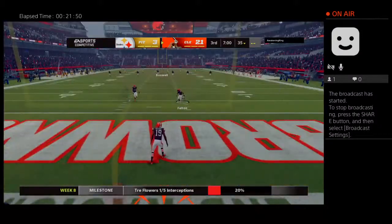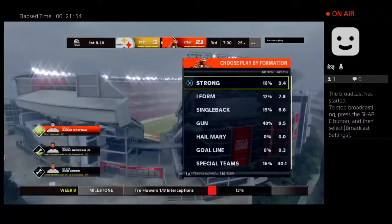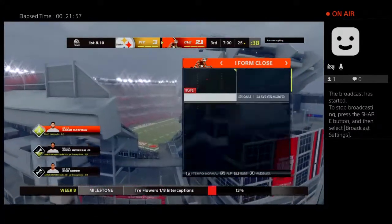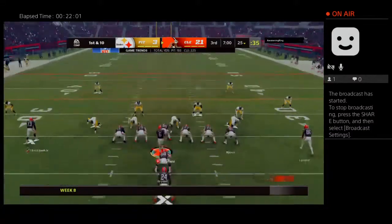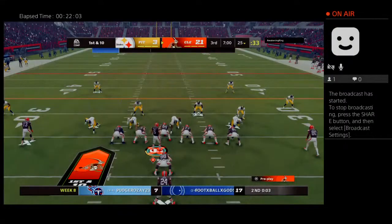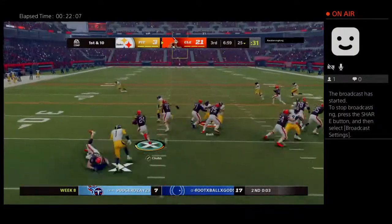Forecast calling for more of the same. The rain set to continue as we are underway in the 2nd half. The Browns drive about to get started. Hey, Charles, they've got the lead. Put your coaching hat on here now. What's the game plan for the 2nd half?